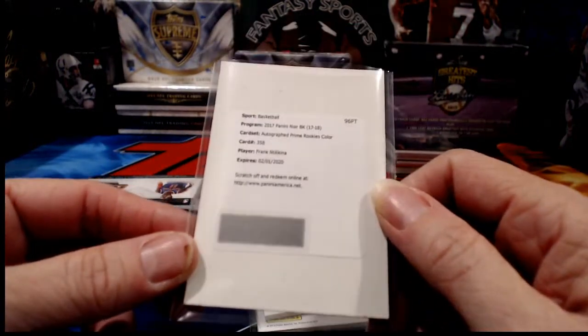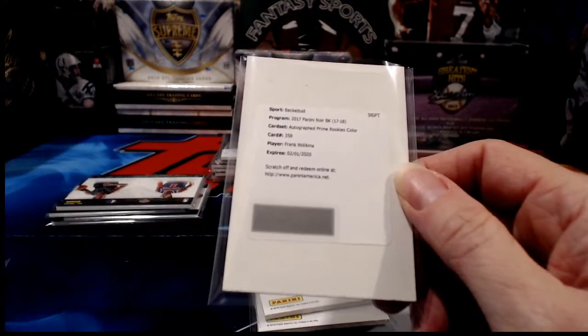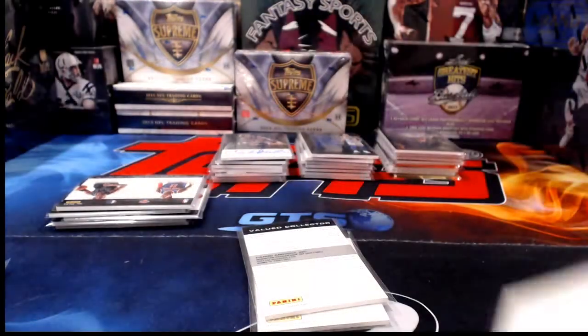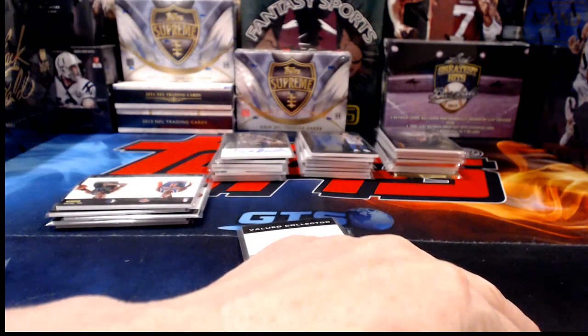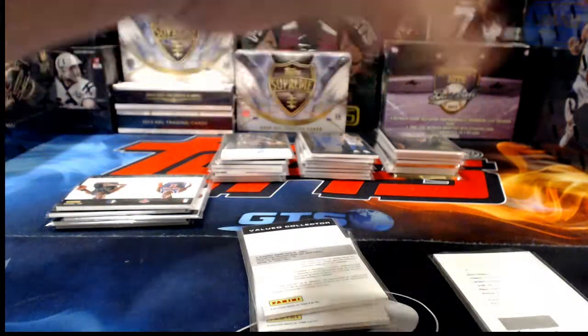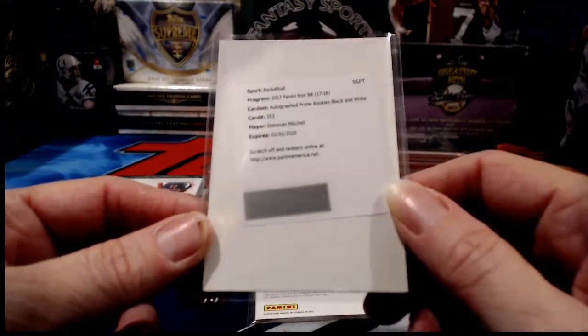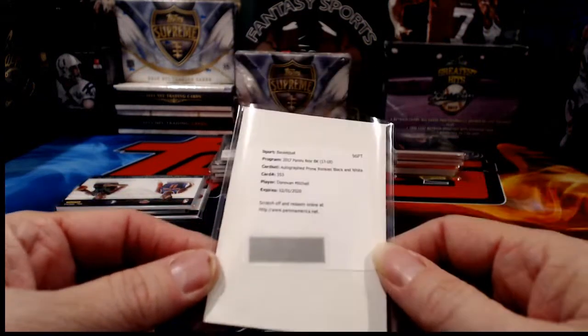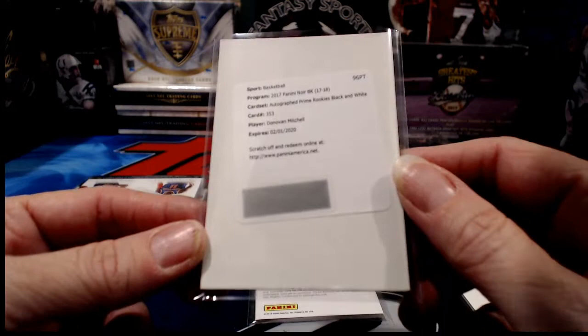So that is Frank Ntilikina, and it is autograph prime rookies color. Does that say color? It says color. Yeah. So we'll find out what that's going to be numbered to. Of course, he is a New York Knick. This one is Donovan Mitchell autographed. Oh, I know what it means. It meant color, like as in not black and white. Sorry, that took me a minute.